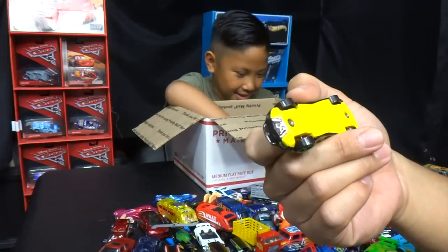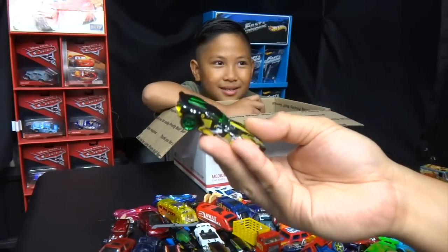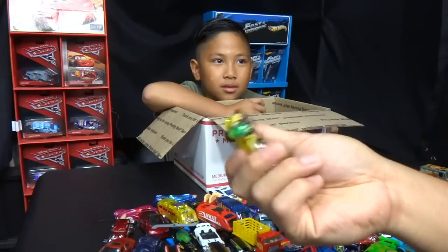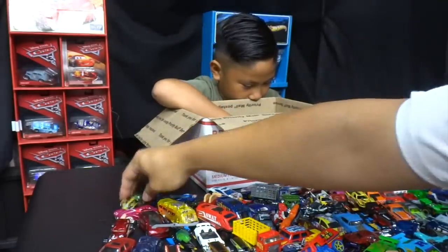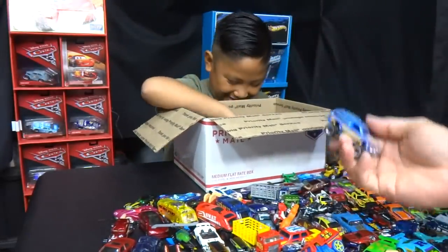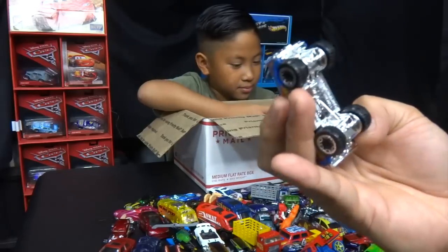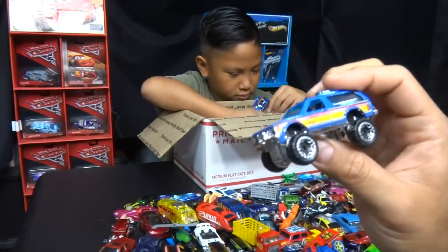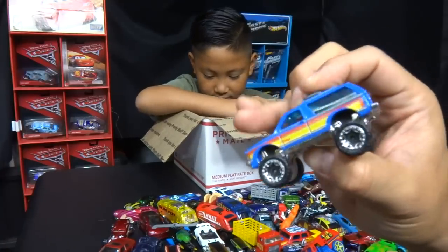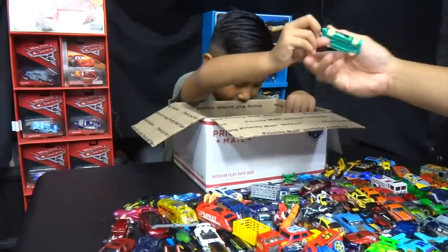And this is a... What's the name of this one? I forgot the name. I don't have the name. Oopsie, sorry guys. Oh well. And here's the Bronco. Is this a Bronco? It's a Blazer, my bad. Chevy Blazer. Oh no.